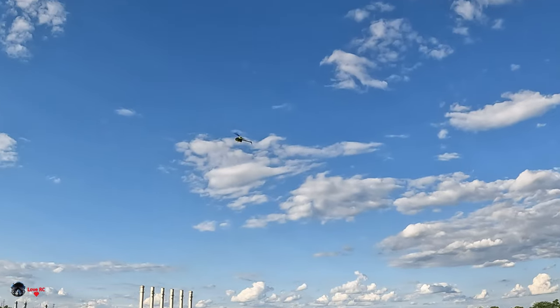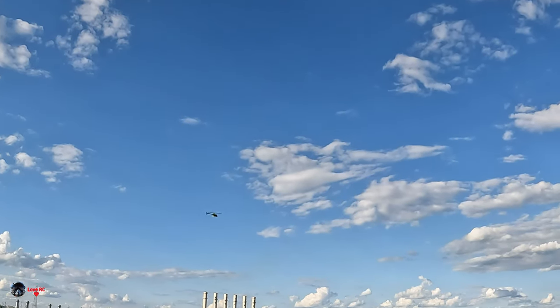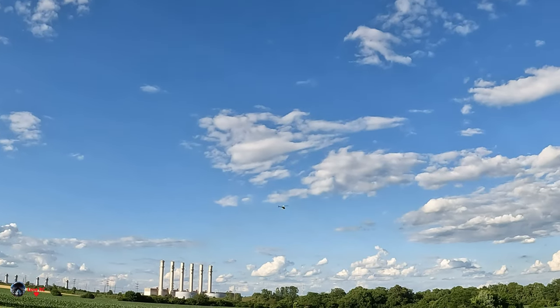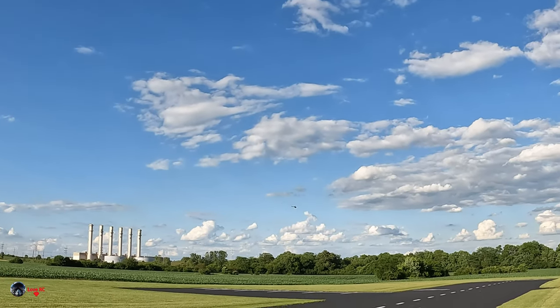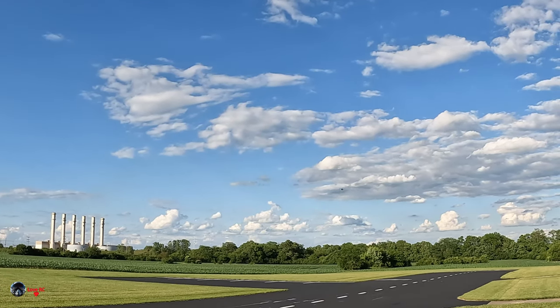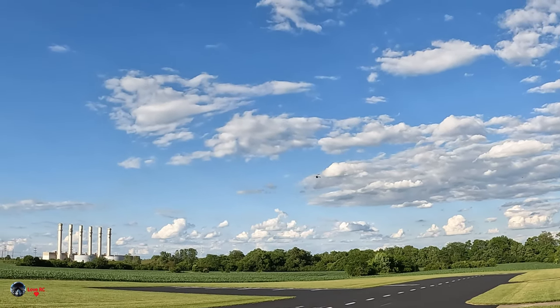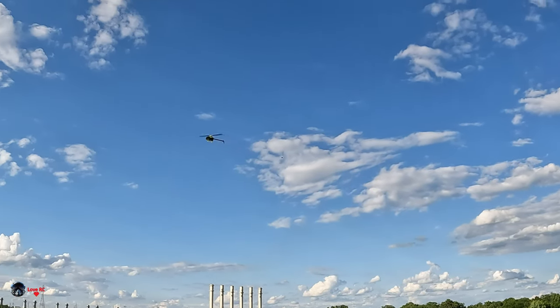I like to bring this out too because I've learned flying around my house, although it's doable, the GPS can flip in and out if there's a tree blocking it. And I have a big tree in my backyard. And suddenly you go from GPS to, oh my God, mode.